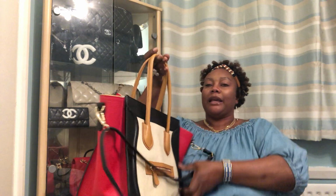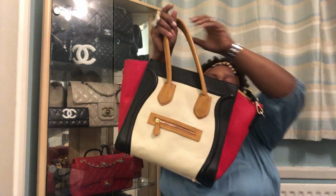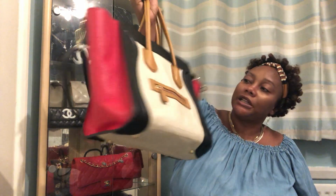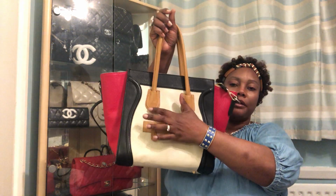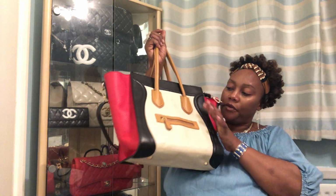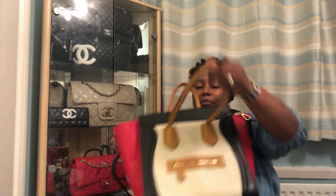What else? Oh, I've got one more here. Did you see this one or you haven't? So this bag is another beautiful bag. I'm definitely keeping this bag. It's not designer inspired, but it looks like a Celine luggage bag. Trio color, red, black, and beige. Actually 4 colors, quadra. 1, 2, 3, 4. The brown, the tan, the cream, the black, and the red. So yeah, I'm sure you've seen the Celine bag before.